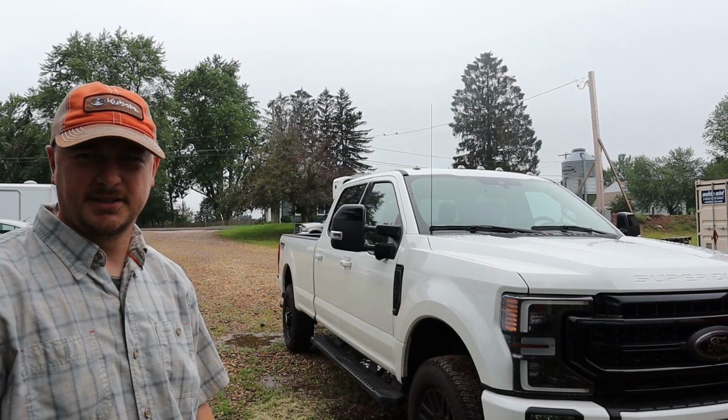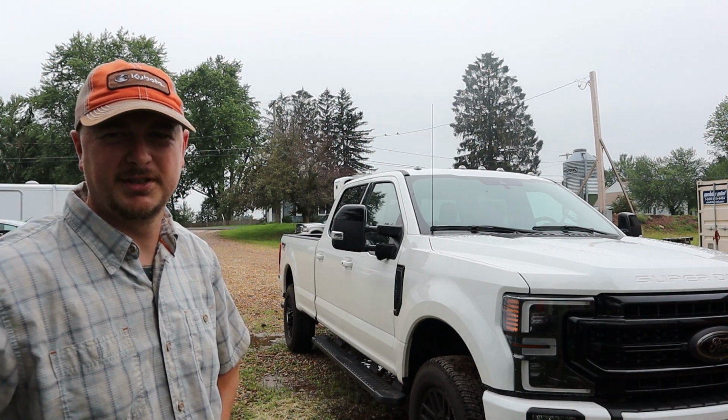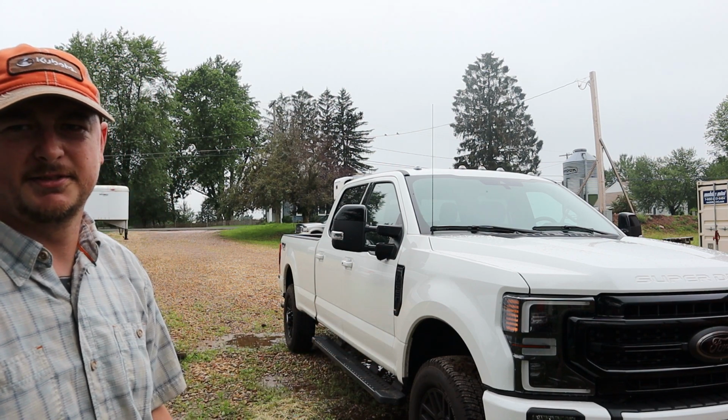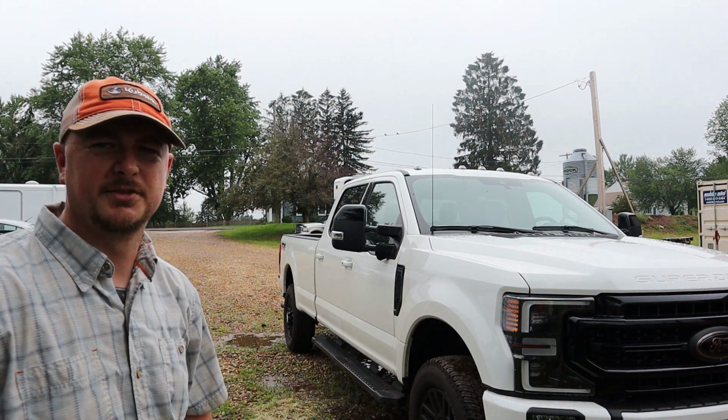So this model is a Lariat with the Ultimate and Sport packages. I'm not too sure as far as all of the details that it has, but I know the Sport package gives you the black grille, the black wheels, black mirrors, things like that. And I think it was a really nice looking truck.